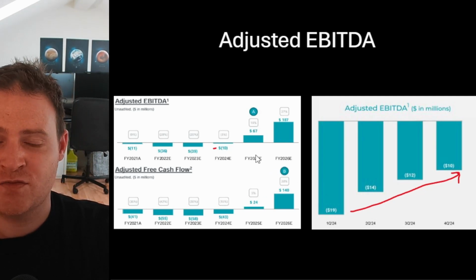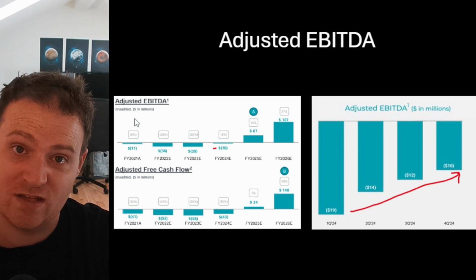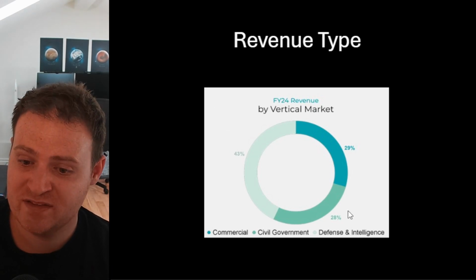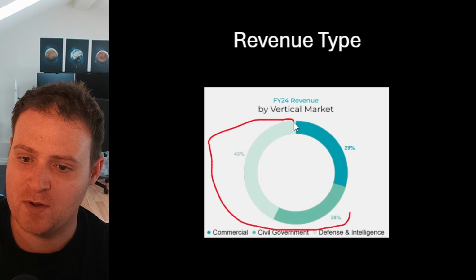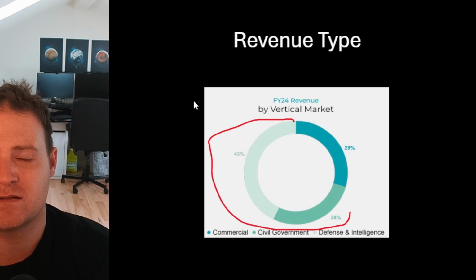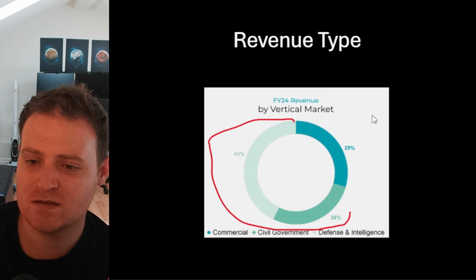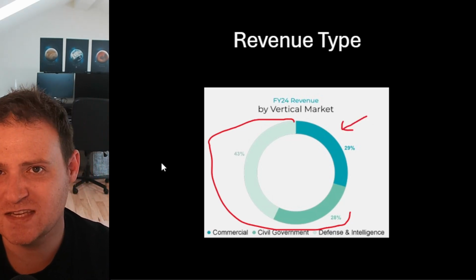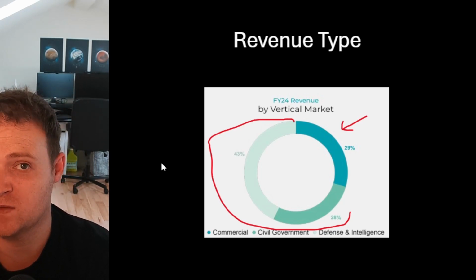I do not expect those to happen at all, but I will be happy with a break even if they do achieve that. So if you combine civil government with defense and intelligence into an overall government slice of the pie, I have been pretty okay with how that has grown, but what's really disappointed me is the commercial customer base. It just seems like it hasn't grown as much as I was hoping and as a lot of us were hoping.